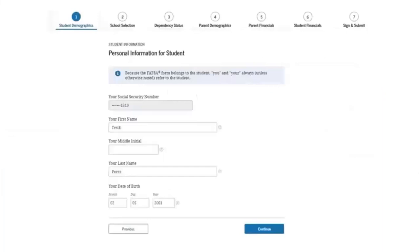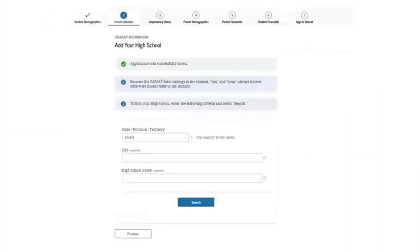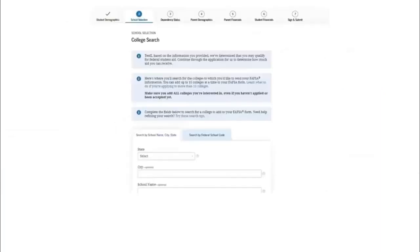Those sections include the student demographics, where the student will be asked to provide his Social Security number, name, date of birth, email address, home address, residency status, and gender. Then you'll move to the school selection section, where you'll be asked to name your high school, the colleges that you would like your FAFSA data to be sent to, and your housing plans on each of those campuses.